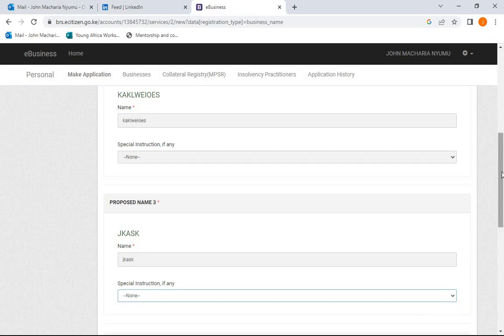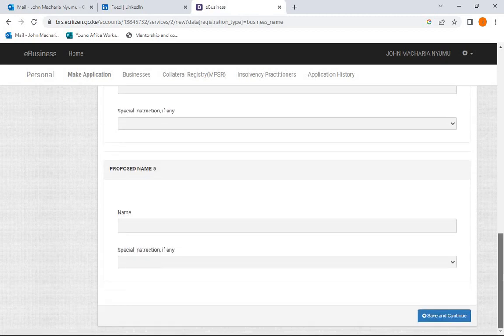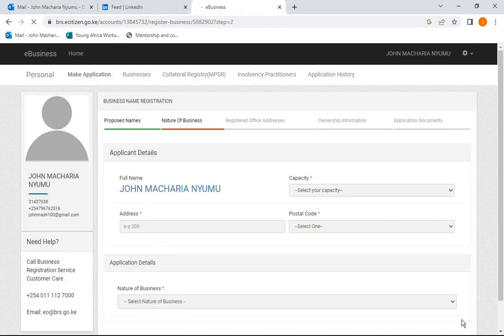You can put as many as 5 names if you want, or if you feel some of those names could be registered, then you click on continue. But you have to put a minimum of 3 names.